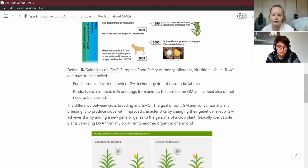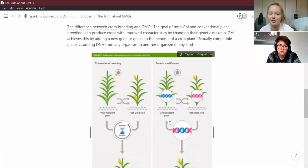So I've got a little explanation here for the actual difference between crossbreeding and GMO, just to clarify the ways in which GMO might be construed. So I have a feeling that the guidelines are definitely to do with genetic modification from the lab only. Okay. But crossbreeding could potentially still be under the umbrella of GMO.